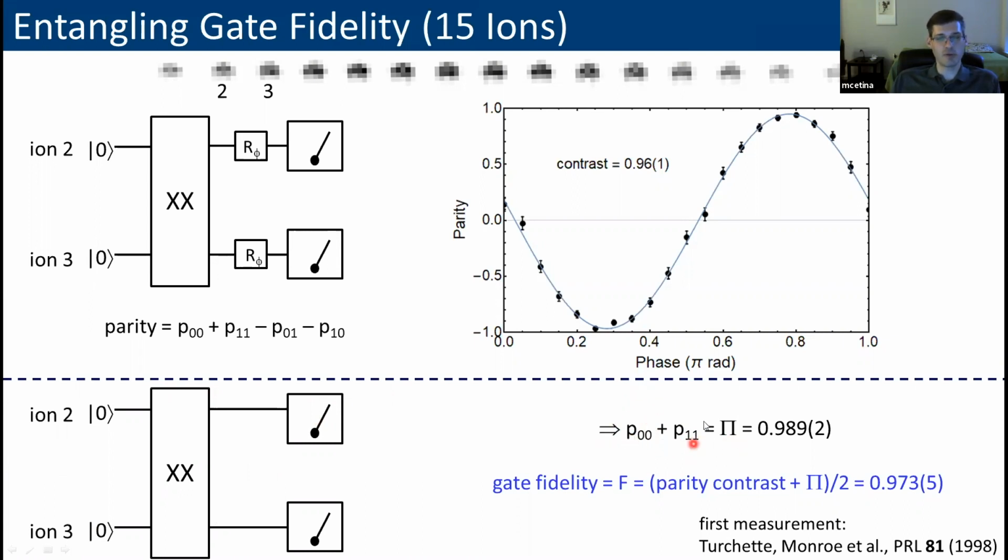But of course, in order to see that we have a correct gate, we also need to check for coherence between 0, 0 and 1, 1, which we do by applying rotations around a variable axis in the xy plane. And by putting together the contrast of the parity oscillations in this way and the subspace population in the well-known way, analogous to the first demonstration of a two-qubit entanglement with ions, we obtain a sample fidelity here of 97%. More recently, we easily achieve gates with fidelities above 99% on 15 ion chains.